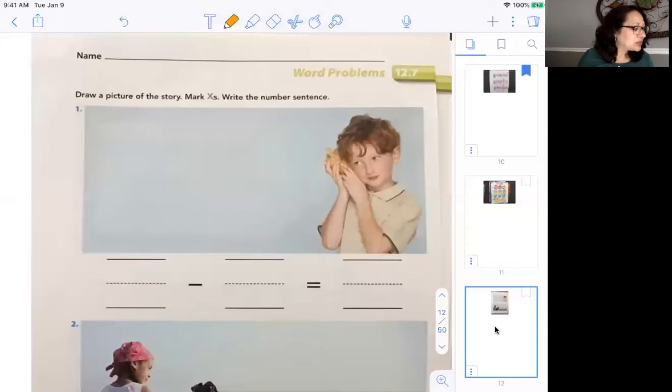So let's begin with this little boy right there. And the story says, Patrick picked up 7 shells at the beach. He decided to put 4 back into the water. And how many shells does he have left? So remember, he had 7, right? He found 7. So the amount 7 that you're starting with goes right here, 7. 7 is the amount of shells that he found, right?